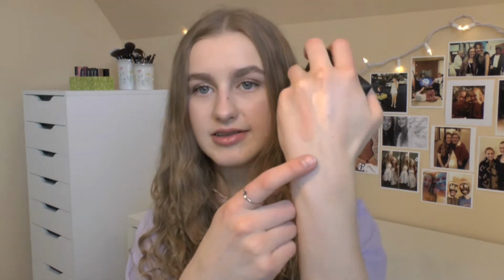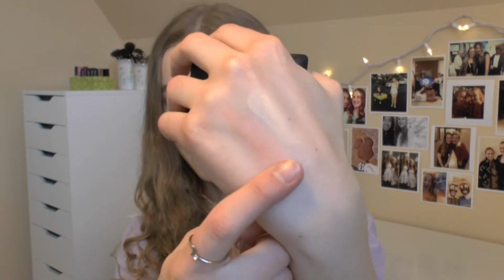When I first bought this, I honestly didn't really get the hype, but I realized it was because I wasn't using the right brush with it, and once I started using the right brush, I just fell in love. So there is right there. It's a beautiful glow.